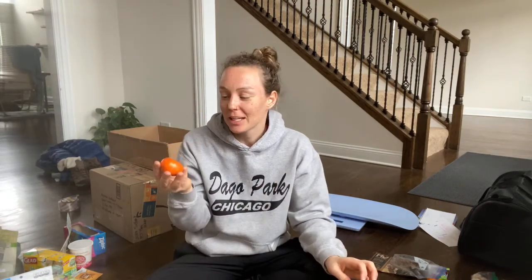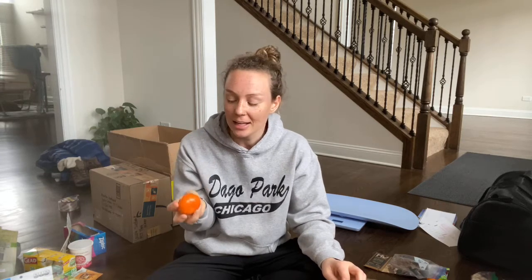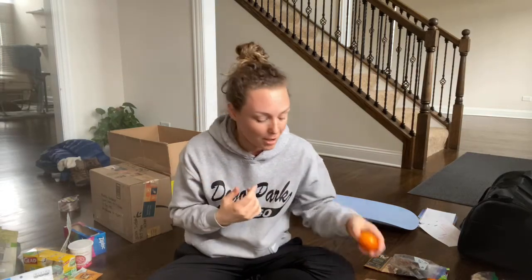One I always bring is a cutie just because I want to try to get more nutrients in my diet when I'm out there. I know this is not very filling and it doesn't get crushed too badly in your pack and it stays good for quite a while. So I bring a cutie each day. This is something easy you can peel and eat while you walk as well.